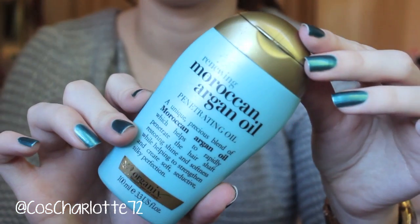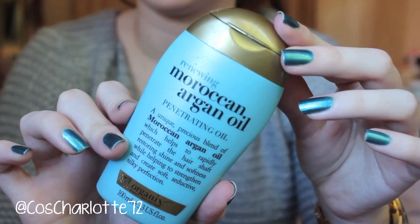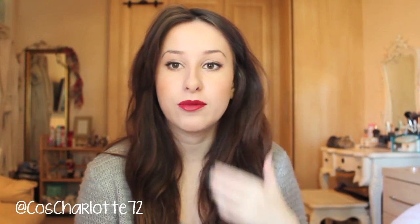I've also been liking the Organix Renewing Moroccan Argan Oil. I got it as a replacement to my Moroccan oil, and I'm not crazy on the smell of this. It's quite a fruity scent, which I don't hugely like, especially compared to the really sexy scent of the Moroccan oil, but it works really well actually. It's a gel consistency and it does what it's meant to, so I've been really liking that as well, and I think it was about £6 in Boots maybe.